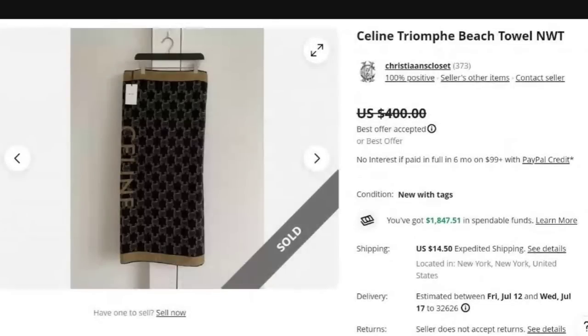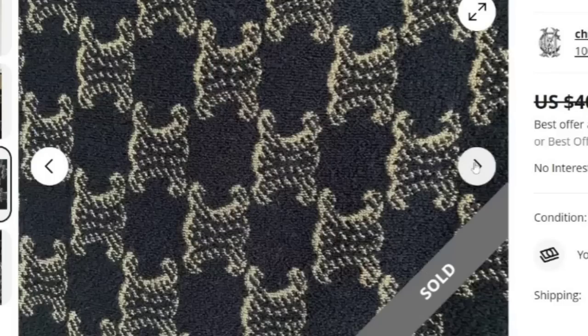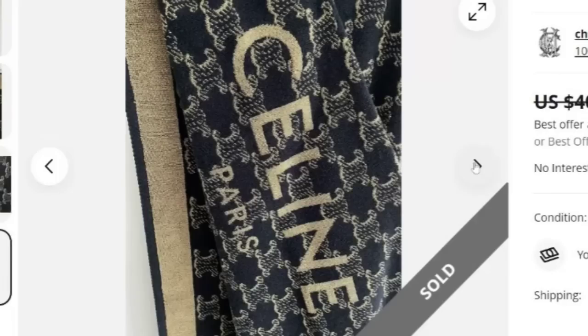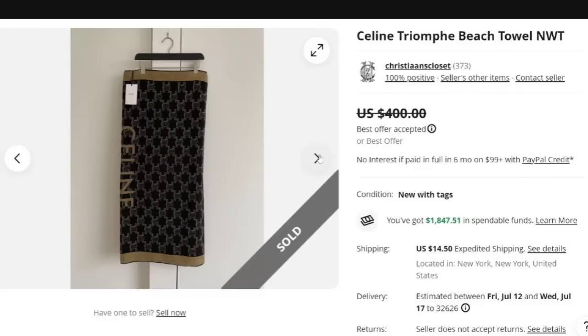Up next is a Celine Triomphe beach towel, new with tags. This one sold for a best offer on $400. Another name I was not very familiar with. You can see there the Celine Paris. Beautiful, beautiful beach towel. This definitely would have caught my eye. And this one was a great sale at $400.